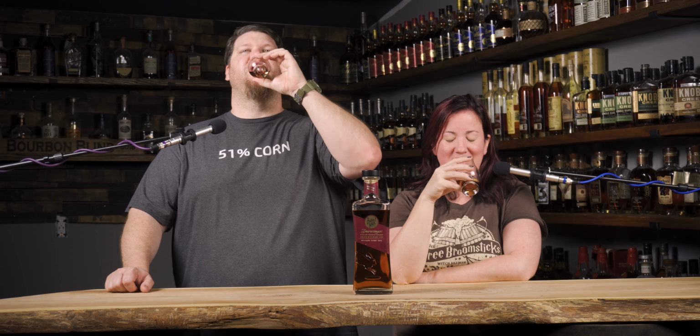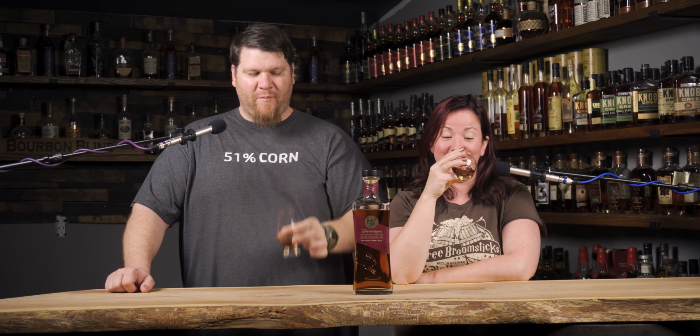I know I said this was a wheated bourbon, but you get a baking spice right up front. I don't know why I'm surprised. I get baking spices on Weller and other wheated bourbons. Just because it's wheated doesn't mean it's not spicy. I really like this. I don't know how much it costs, but I really like it. How much would I be willing to pay? I think I'm in at like $70, maybe even $80. I think $70 is about what it costs.